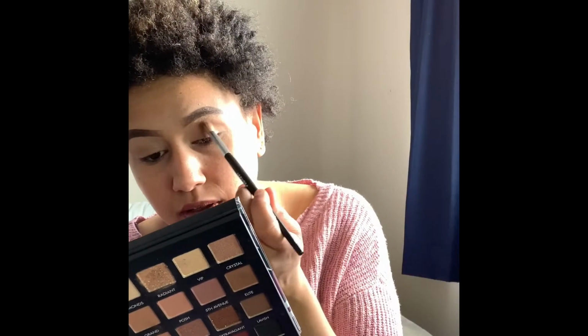Eyeshadow brush. This is my favorite eyeshadow brush, the Sephora Pearl Featherweight Crease. So I'm gonna go in with Grand. It's just a really pretty muted brown. And then I'm actually going to take a little bit of Elegance, which was right next to it. And I'm going to start this on the outer corner.